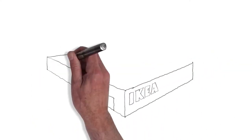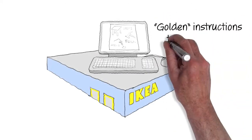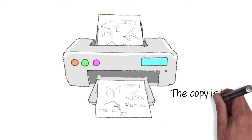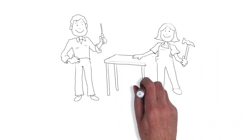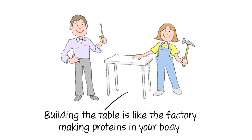It's rather like IKEA. In the factory are the golden instructions to enable all the different furniture to be assembled. This is the DNA. If you're getting a table, then just those instructions are copied and inserted in the packaging with the panels and screws. This is the messenger RNA. Then you must assemble the table according to those instructions, like a factory making the proteins.